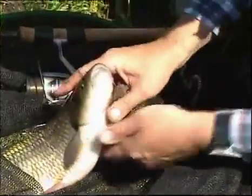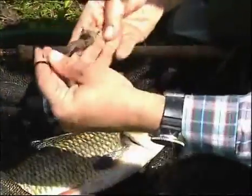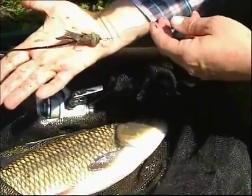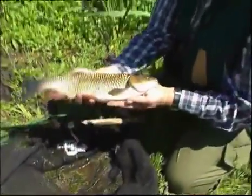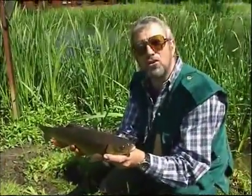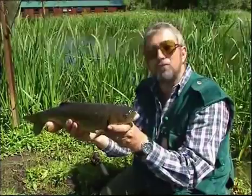There it is, look. They're incredibly greedy fish, chub. There's the mouse, covered in bits and pieces. You'd never believe they take it, would you? But they do. And it's not a big fish either. About 2.5, something like that. But it doesn't really matter what size fish they are, pike or chub or perch, when you're fishing artificial, because it's all absolutely wonderful, wonderful fun.